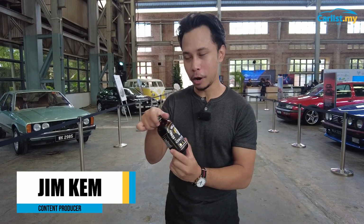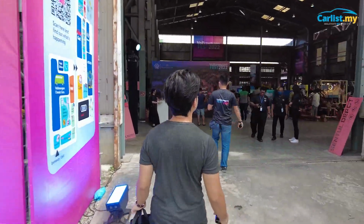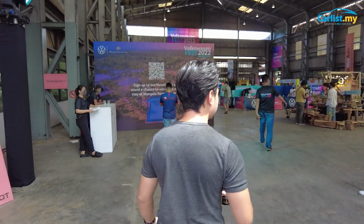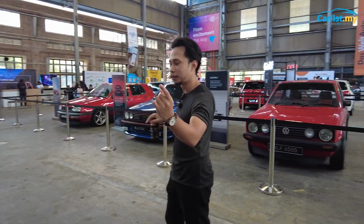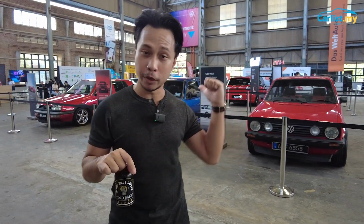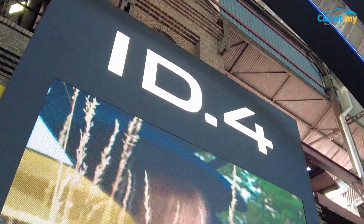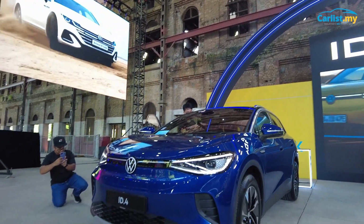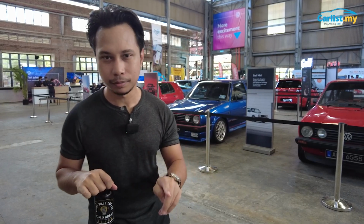All right, guys. So it's Saturday morning. It's a weekend. I've got my coffee here, and Volkswagen has taken over the entire place at Sentul Depot. The entire warehouse area is taken over by Volkswagen Malaysia, and around me, look, all the classic cars on display. Beyond that, the reason why we're here is because they're also previewing the Volkswagen ID.4, their first ever, in Malaysia at least, fully electric car. In this case, it is like a Tiguan size 5-seater hatchback MPV SUV thing.